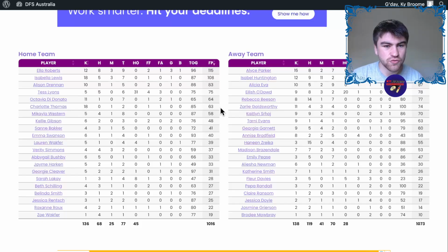Thomas 63, forever in the 60s. Pretty much simple as that. Weston 58, Gibson 48. So these two are just sort of combining. They always seem to combine for about 110 or so, give or take, and they've done it pretty much again. Sonny Bacco with a 41, and you sort of see the drop off.